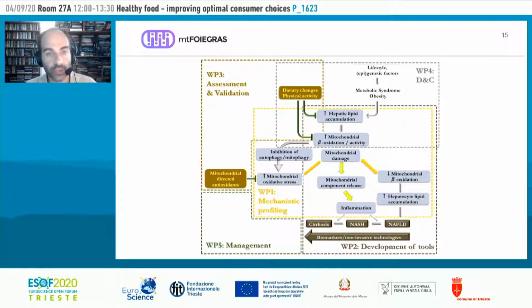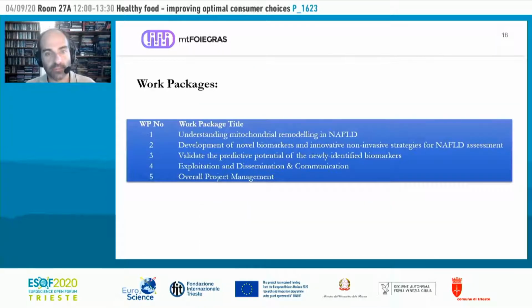In work package 3, which connects with 1 and 2, we use our models to test some of those approaches, and models that may include cells, animal models, and even human samples. And then we have, of course, a lot of science dissemination and communication. It's a very important part of our work, along with management. But above all, we want to stimulate training and innovation in Europe. These are the 2 main strong points in our project.